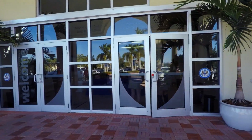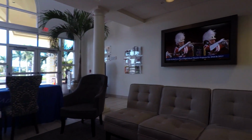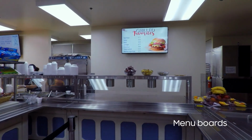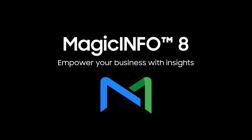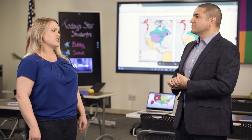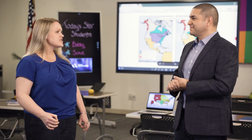Samsung displays are used for a range of different use cases. Signage at the school's entrances or exits improves security and helps visitors find their way through and around the school. Samsung displays can also be found in the dining halls or cafeterias as menu boards or to promote daily specials and provide nutritional information, making meal times easy. All of these displays are powered by Samsung's MagicINFO, a complete digital signage CMS platform. Content can be controlled from one central location, making it easy to update the daily events going around the campus, or showcase student achievements.